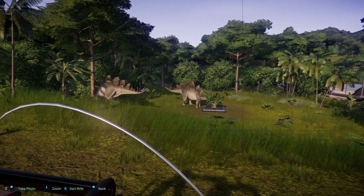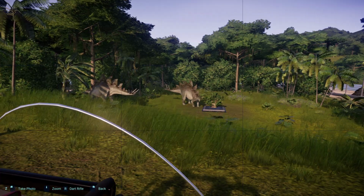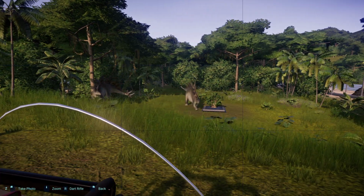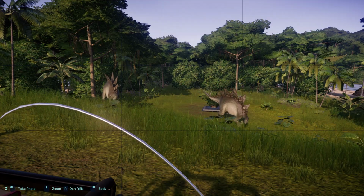Stegosaurus has a relatively small brain about the size of a ping pong ball. There are 3 known specimens of Stegosaurus: Stegosaurus sulcatus, Stegosaurus ungulatus, and Stegosaurus stenops, all of which were excavated from the Morrison Formation in Utah, United States.